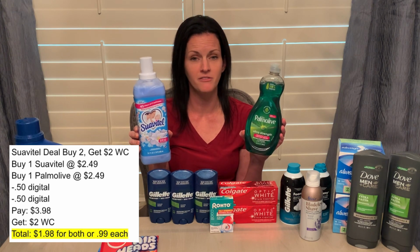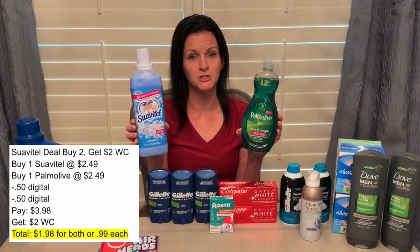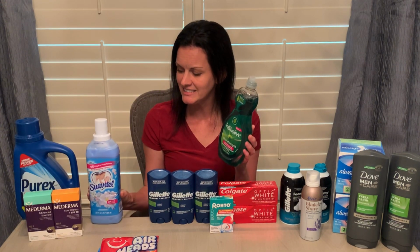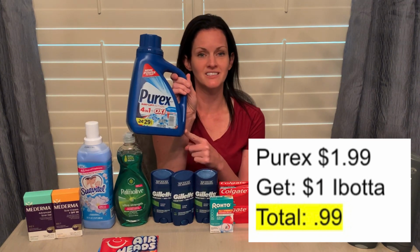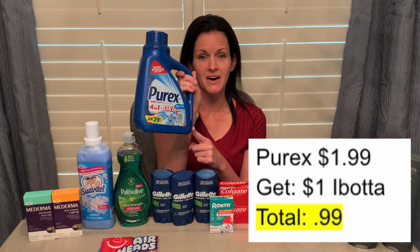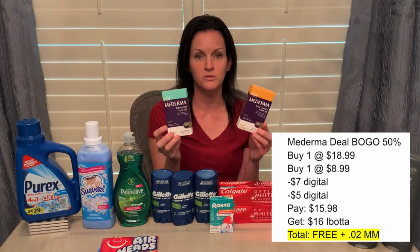So $1 came off at the register, meaning I paid $3.98 at the register, and I got $2 in Walgreens cash back, making it $1.98 for both items, or just 99 cents each. Another awesome sale price, plus Ibotta rebate. The Purex is on sale for $1.99, and there is a $1 rebate on Ibotta, making this just 99 cents. So awesome deal there.